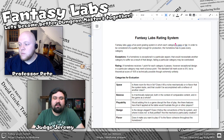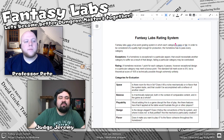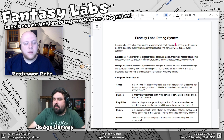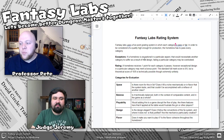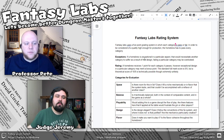But yeah, Pete, so talk about the categories, right? You mentioned there are 5 of them, and you can get either 1 point or 2 points. But what do you get these points for doing? What does the homebrew have to have? So it has to satisfy these 5, what I would call the pillars of homebrew. And the first is space, the design space, to be more specific.